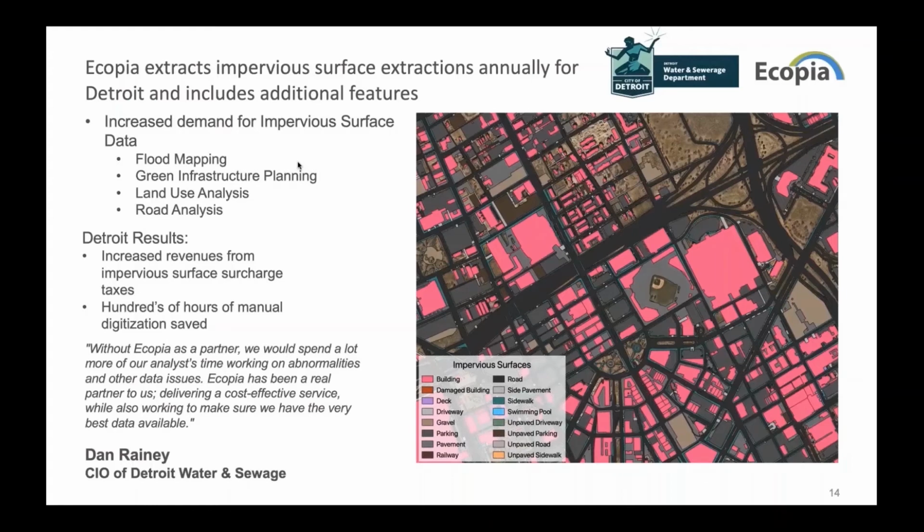And then there's a number of other public utilities that this kind of information can be helpful for. But you can see the quick quote from Dan Rainey, the CIO of Detroit Water and Sewage, in the bottom left-hand corner. Without Ecopia as a partner, we would spend a lot more of our analyst time working on abnormalities and other data issues. Ecopia has been a real partner to us, delivering a cost-effective service while also working to make sure we have the very best data available. And really, that's where we want to see ourselves. We want to be pixel experts that can help create the maps that you need so that you can get right to work with the kind of analysis that needs to be completed to make your communities better.